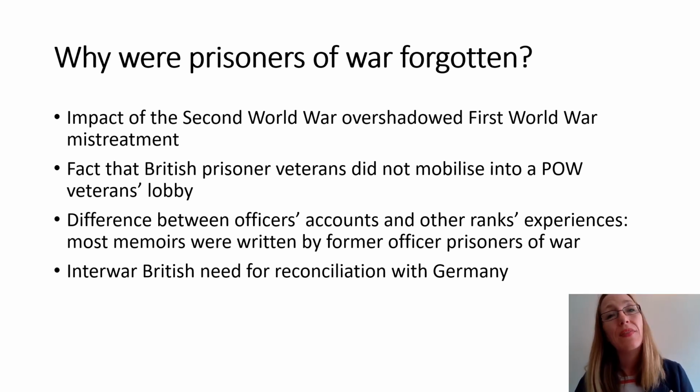And the memories that were written down were memoirs by officers. So they had a very distorting effect on the memory of captivity because they were presenting a much, much better treatment and in many ways a happier captivity, a more comfortable captivity than that had happened to the vast majority of British men who were actually captured during the First World War.